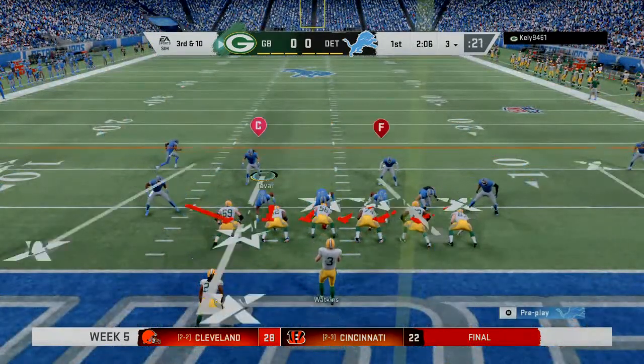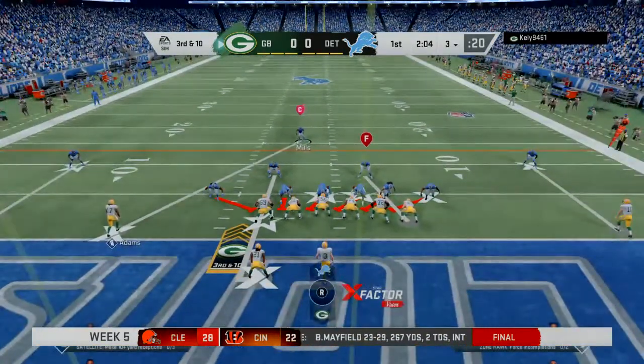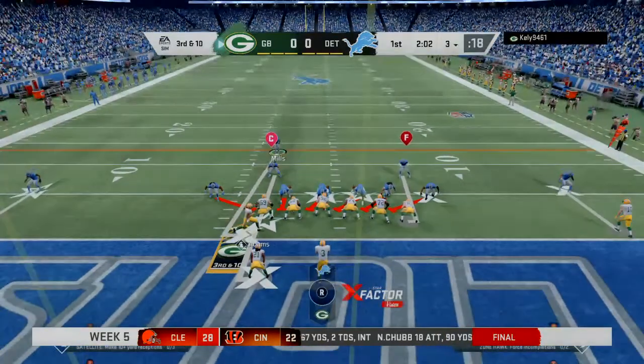Facing the prospect of a punt from their own end zone, they need some cushion. Let's see what they can do on 3rd down.